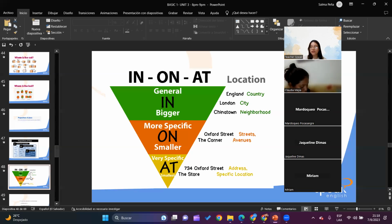So, on Oxford Street, on El Bamboo Street, on 25 Avenida North Street, and so on. Okay. So, you can say the streets and the avenue. So it's on, more specific. And now, if you talk about a very specific place, guys, very specific, you use at, because that is smaller, okay? So, that would be address, ahí sí yo iría la dirección completa de una persona, de un lugar. Address or specific locations. Pueden dar la dirección o un lugar en específico. Como que digan at the hospital, at school, at the university, and so on.